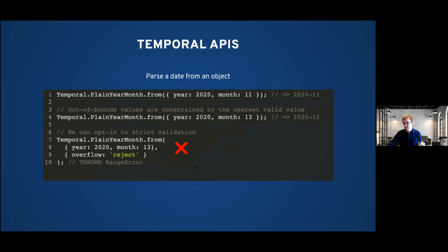You can also construct dates from an object. You can do it both in a lenient way, where if I say I want the 13th month of the year, it will say, I think you mean December. Or I can pass an extra option and say, hey, validate this for me. If I say February 42nd, throw an error, please.